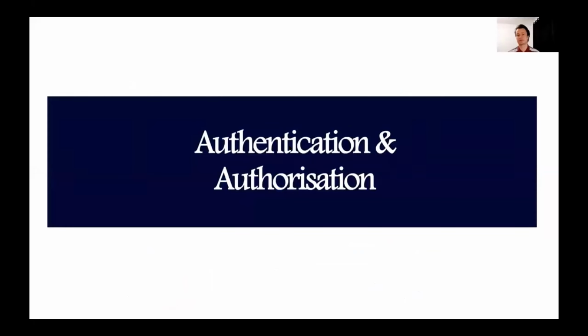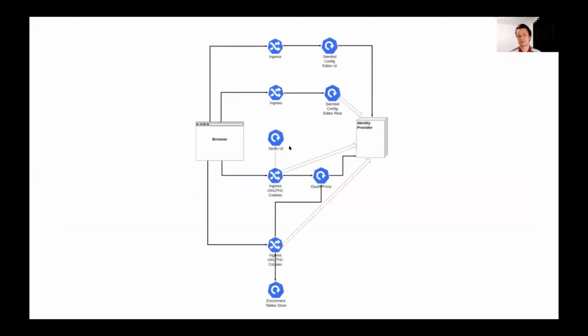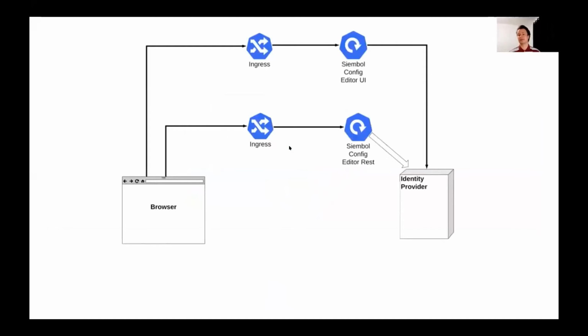In Siembol, we are using OAuth2 OpenID Connect for authentication and authorization with standard scopes such as email and groups that are used in Siembol REST. And Siembol UI supports OAuth2 OIDC authentication natively, and configurator REST is a resource server that verifies JSON web tokens, which are issued by an identity provider. Siembol UI or configurator UI initiates a code flow with the identity provider in order to obtain a token, and uses the token in calls to the configurator REST API.